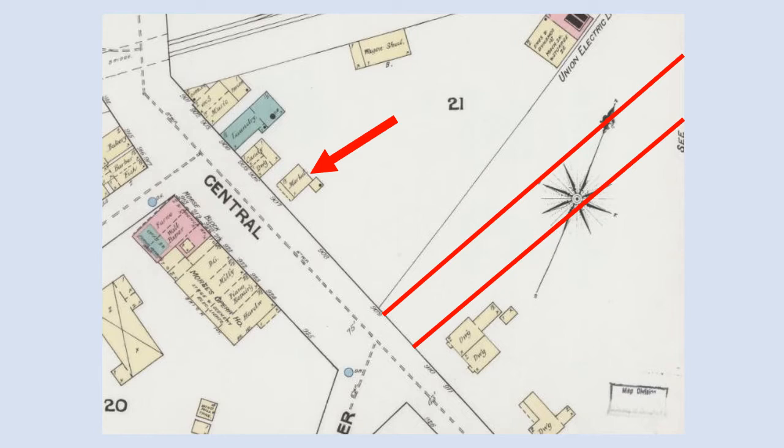This is from the 1889 Sanborn Fire Map. The arrow points to Corson's Market. Alpine Row would eventually be added where the red lines are shown.